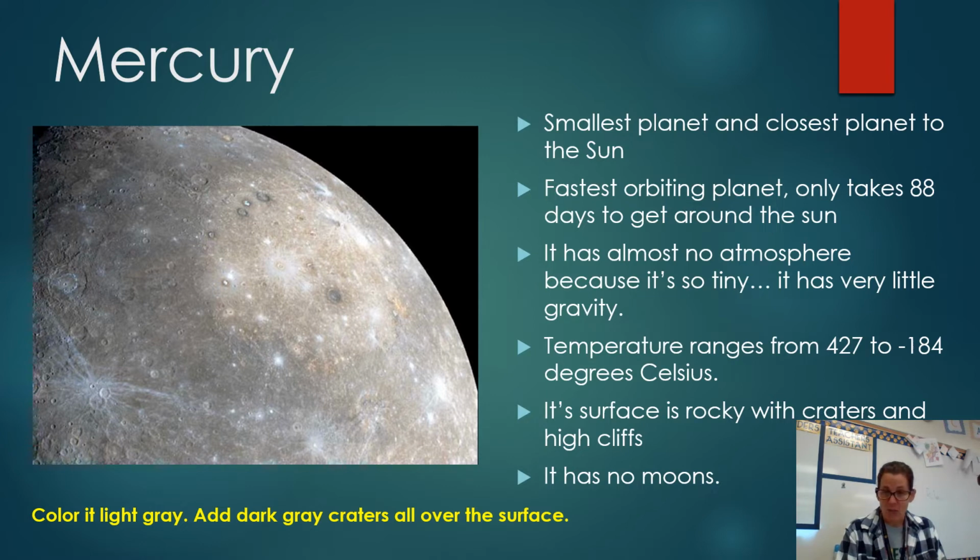Temperatures range on Mercury from 427 to negative 184 degrees Celsius. Whew, that is a crazy range of temperature. Its surface is rocky with craters and high cliffs, and Mercury does not have any moons.